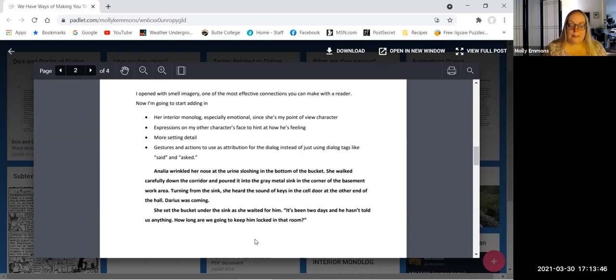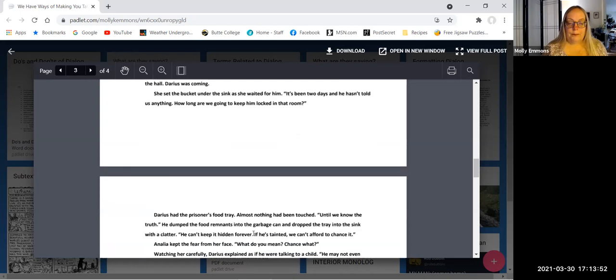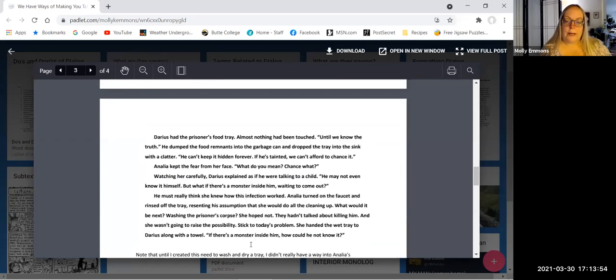"It's been 2 days and he hasn't told us anything. How long are we going to keep him locked in that room?" Darius had the prisoner's food tray. Almost nothing had been touched. "Until we know the truth." He dumped the food remnants into the garbage can and dropped the tray into the sink with a clatter. "He can't keep it hidden forever. If he's tainted, we can't afford to chance it." Analia kept the fear from her face. "What do you mean? Chance what?" Watching her carefully, Darius explained as if he were talking to a child. "He may not even know it himself, but what if there's a monster inside him waiting to come out?"